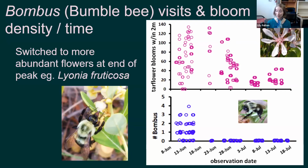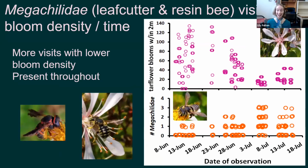Also, towards the end of my sampling period, I started seeing bumblebees visiting other flowers that were more abundant than tarflower at the time, such as Lyonia fruticosa. So this graph shows Megachilidae or leafcutter and resin bee visits and tarflower bloom density over time. There were more Megachilidae visits with lower bloom density, but the Megachilidae were present throughout the study. So one explanation for this counterintuitive finding is that Megachilidae may be more concentrated on the few plants still blooming at the end of the blooming peak, instead of spread out on the many blooming tarflowers at peak bloom.